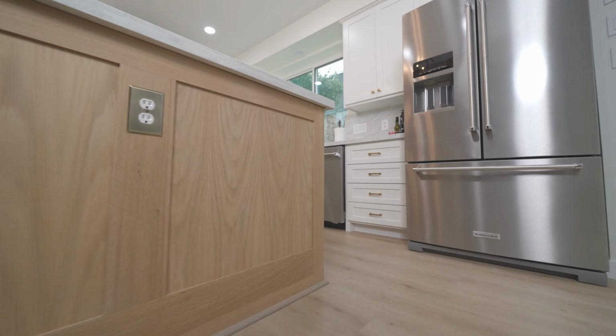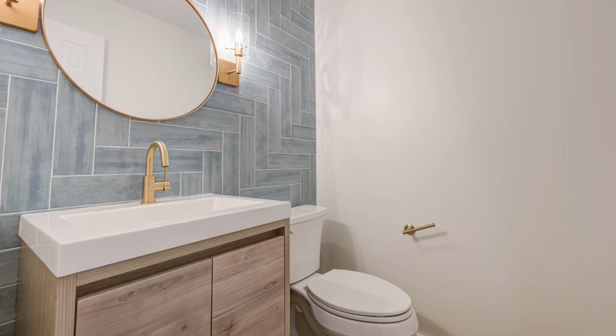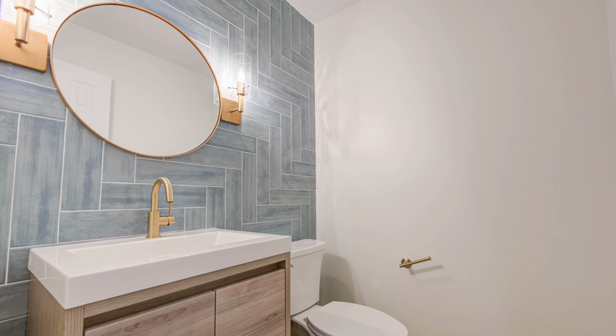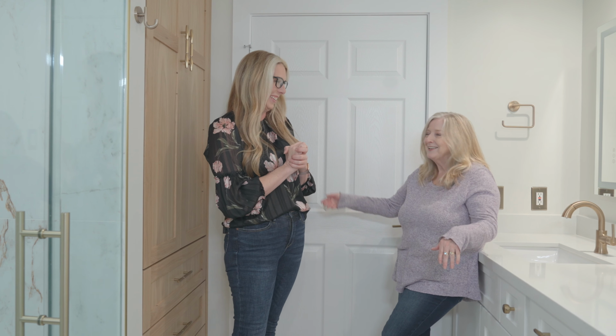That's great. And we also did their flooring in the house, which we'll show some pictures of, and their little powder room, which is another beautiful space. It all turned out beyond what I could have dreamt. So yeah, I love it. I think it's a whole new home. Without the new home price.